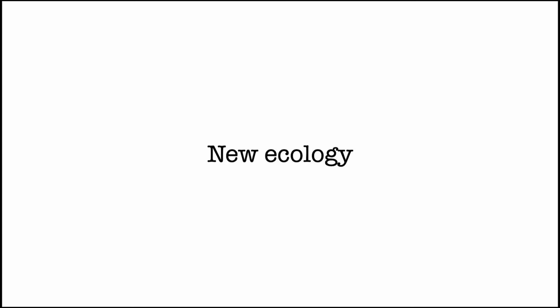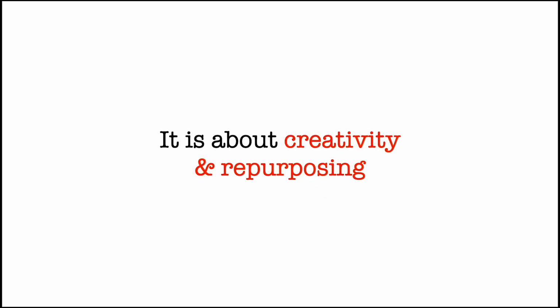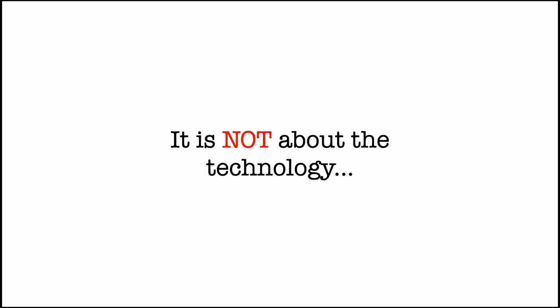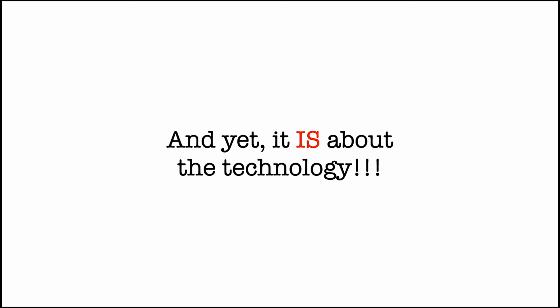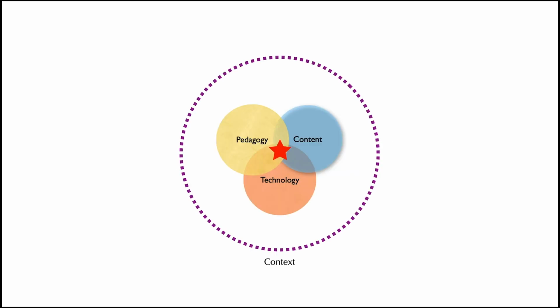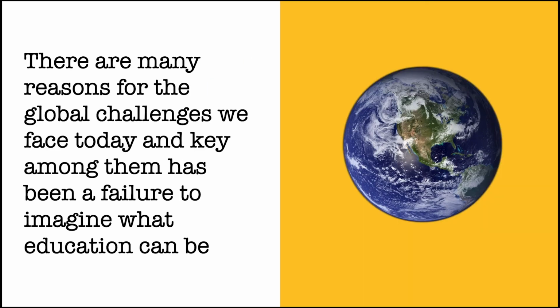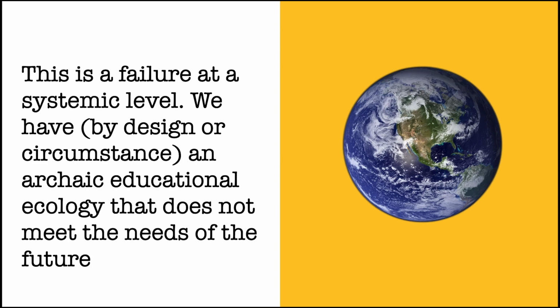To sum up, we live in a new ecology where standard solutions don't work. It is about creativity and repurposing, and we get there not through some kind of magic, but a purposeful process of design. And as educators, we know that it is not about the technology, but yet, at least in these COVID times, it is about the technology. It is about how we bring content, pedagogy, and technology together in particular contexts to understand that there are many reasons for the global challenges we face today. And key among them has been a failure to imagine what education can be. And this is a failure at a systemic level. We have an educational ecology that does not meet the needs of the future.